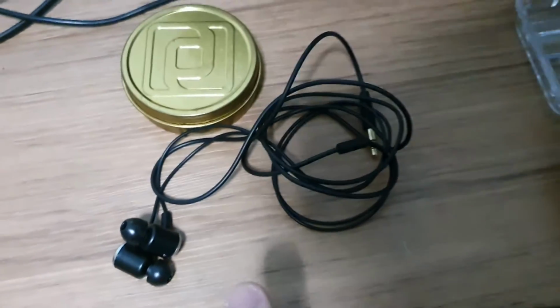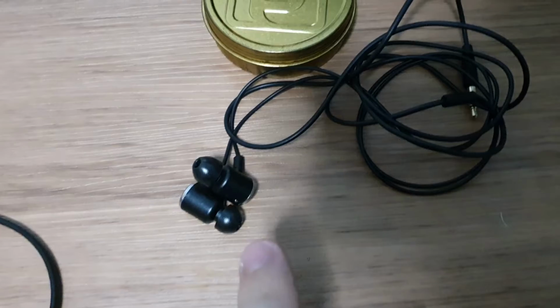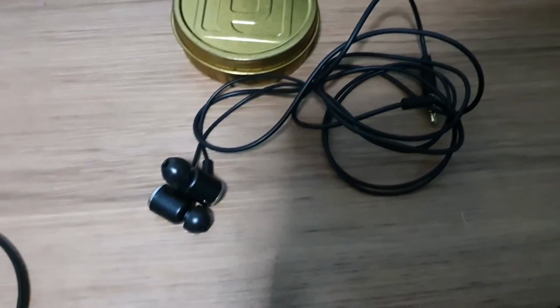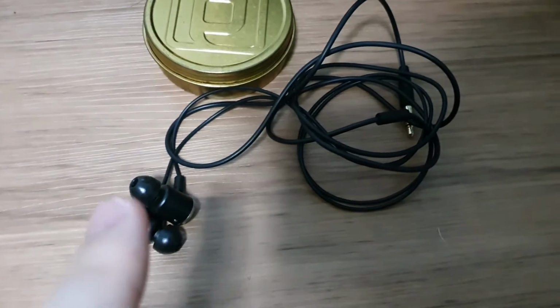Okay, moving on to these. Now, these are really interesting. I reviewed these in the previous videos, the Periodic Audio Magnesium.